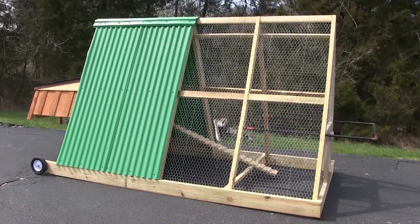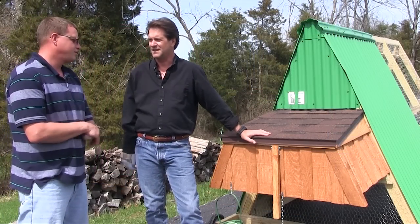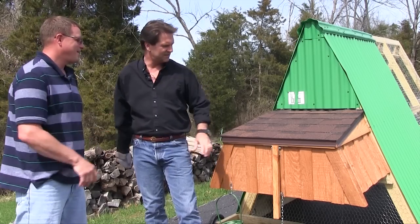Now, you can get these cheap pre-made kits, but this is stout. I mean, this is stout. All treated wood, all stained. This is going to last. It'll be here 15, 20 years. Some chickens can live up to 14 years. This could be their lifelong home. Permanent residence. I thank you so much, man, for coming out and showing us how to do this.